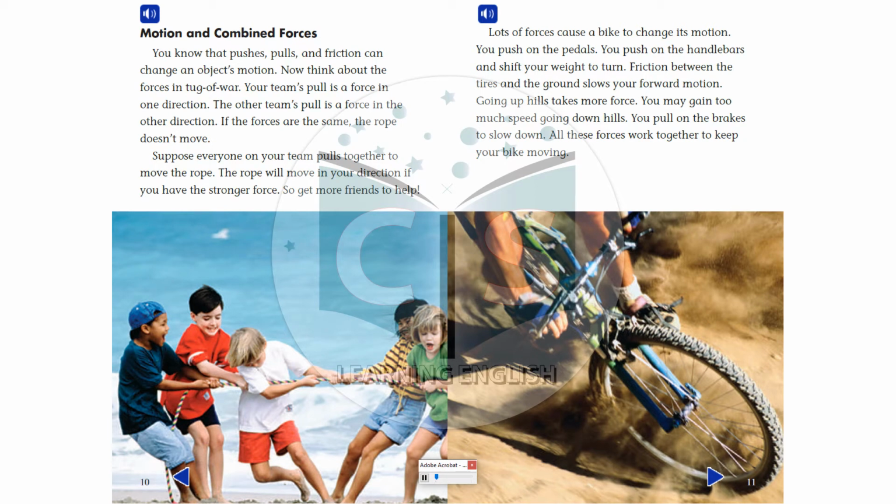Motion and combined forces. You know that pushes, pulls, and friction can change an object's motion. Now, think about the forces in tug-of-war. Your team's pull is a force in one direction. The other team's pull is a force in the other direction. If the forces are the same, the rope doesn't move.